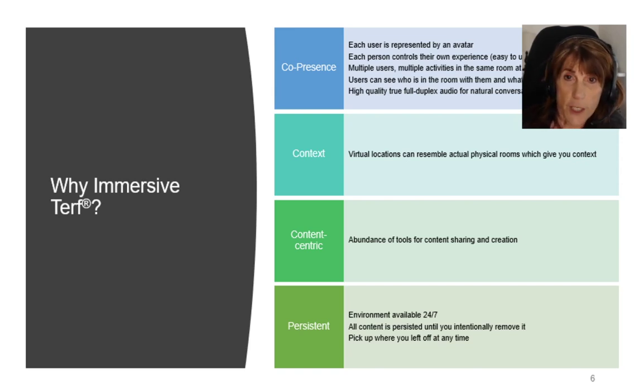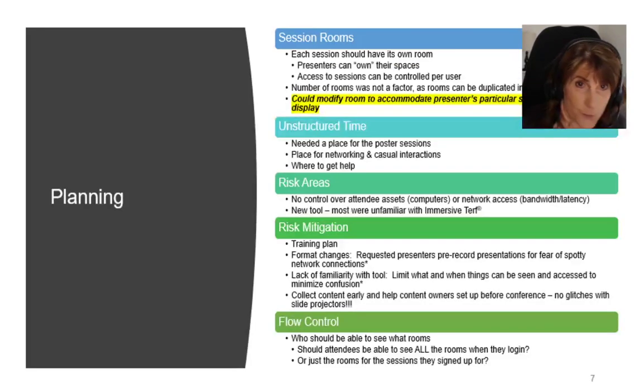And as I said before, context, the virtual locations can actually resemble a conference room or an entire conference center. It's very content-centric, which conferences are, but they're also social-centric. The environment is available 24/7, and all content, once you put it there, is there till you remove it. So I'll get into that soon.